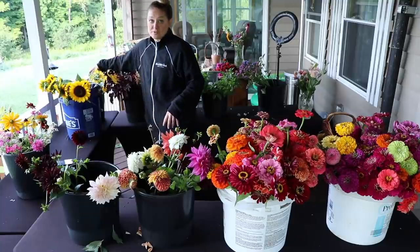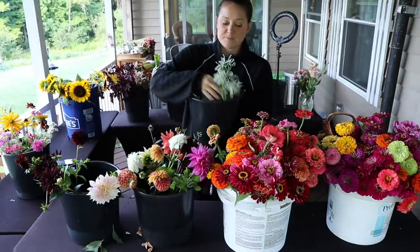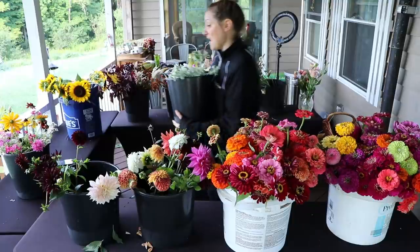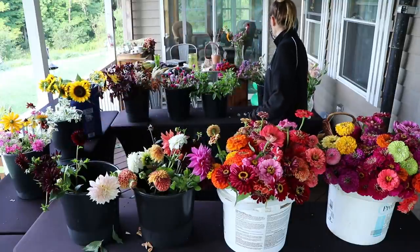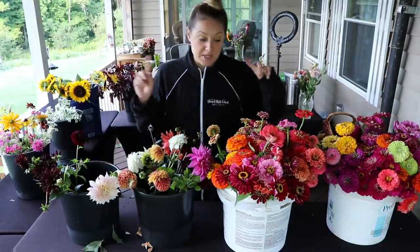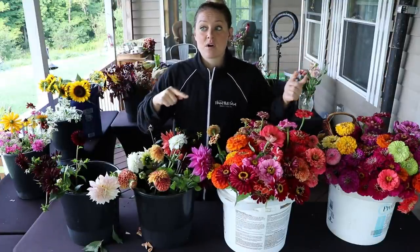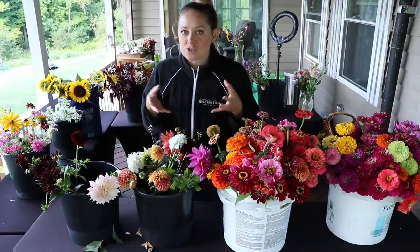I've got snow on the mountain euphorbia, which you have to warn your customers about because of the sap. It exudes a sap when you cut it, which can cause an allergic reaction. It does not on me, thankfully. I've got some Rudbeckia, Gomphrena, basil, statice, and a limited amount of Lisianthus that I will be putting into some of these bouquets. Because Lisianthus has such a long vase life, I'm saving some of it for the farmer's market on Thursday, which has been going so well.